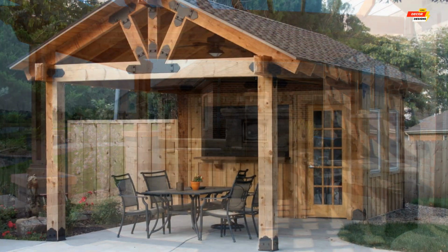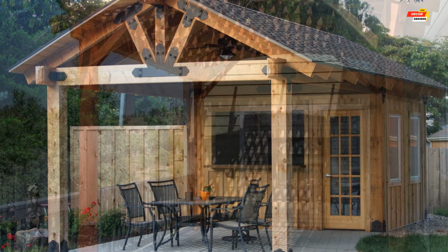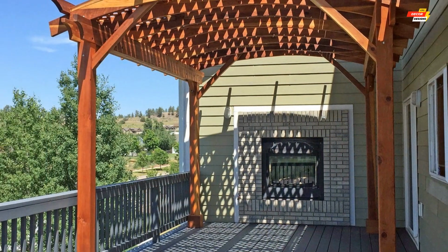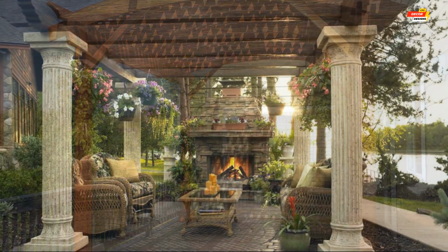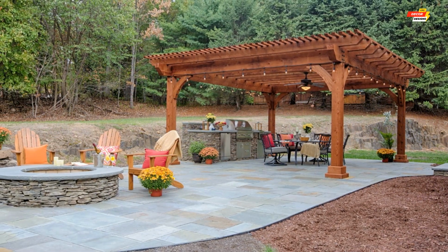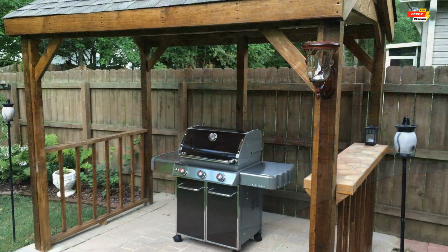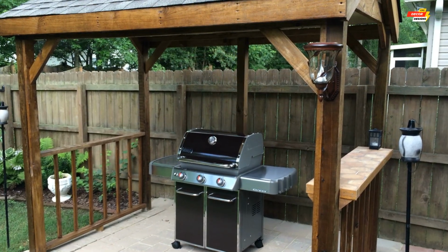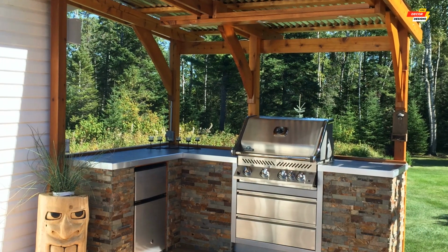Number 2. Outdoor refrigerator. Opt for a refrigerator specifically designed for outdoor use to withstand the elements. Consider capacity, features like adjustable shelves and door storage, and energy efficiency. Number 3. Countertop space. Select durable and weather-resistant materials like granite, concrete, or stainless steel. Consider the size and layout of the countertop to accommodate food preparation and serving.